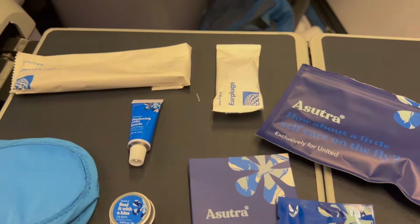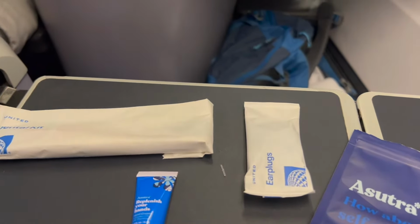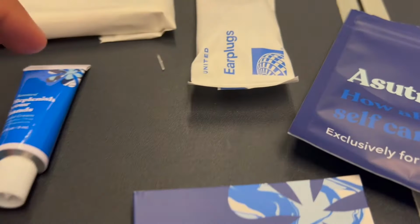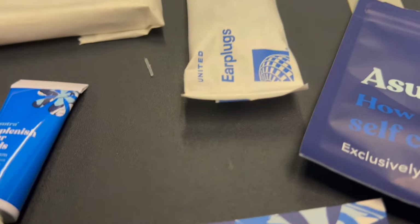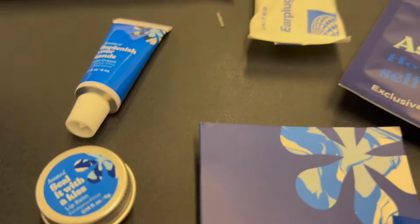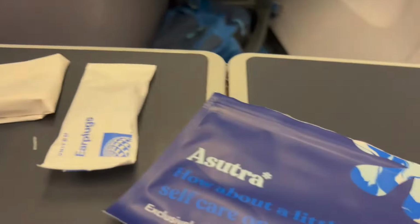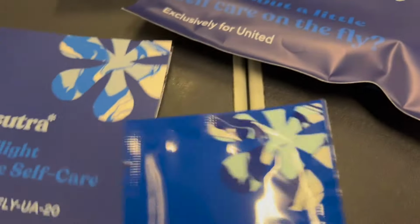The Asutra amenity kit that's provided is well stocked for a flight of this length and contains earplugs, a dental kit, an eye mask, as well as a variety of skincare items. You'll find a refreshing towel, lotion, as well as lip balm. I love how the amenities are branded in blue and white, which are the United colors.